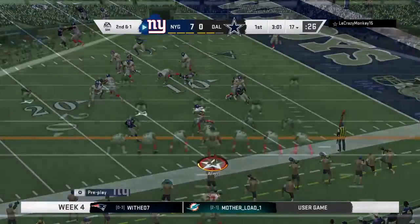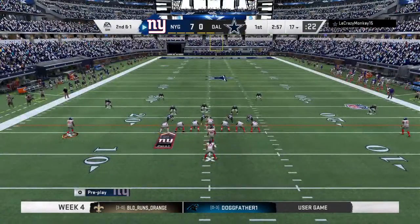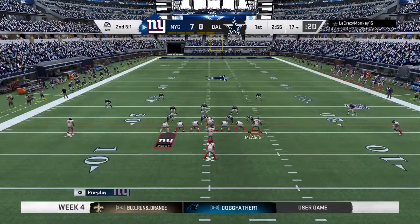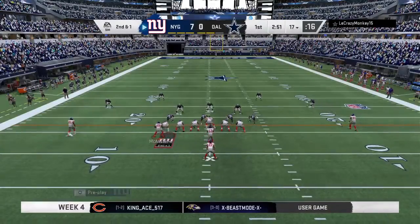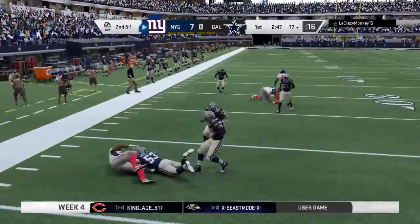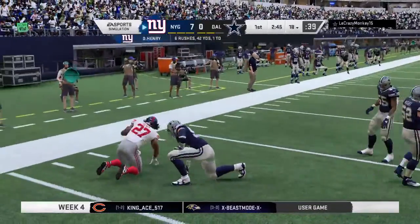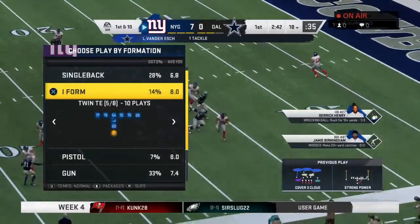A nice run there, 9 yards, and it'll be 2nd down. Come on, baby. 17 yards. Motion. On 2nd down, here's Henry. And he'll be a couple yards shy of the 20 at the 18. A gain of just a yard, but it's a 1st down.